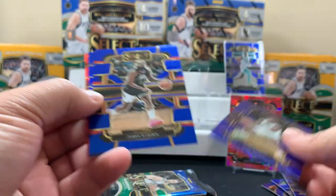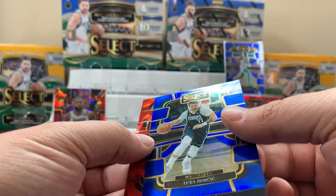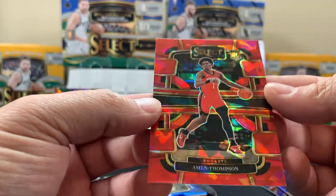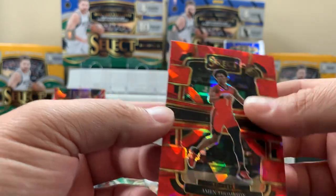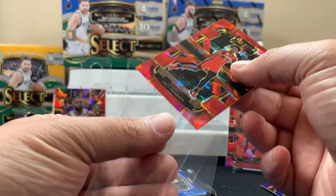Kobe Brown rookie. James Harden. Another Luka. This one's a prism. And then, yeah, that Amon Thompson. Nice color match. This is a nice card. It's a nice looking card, right, Dev?